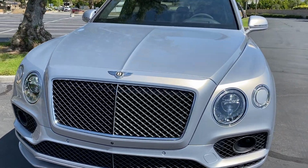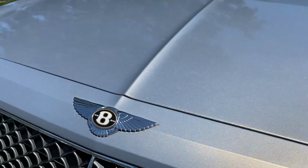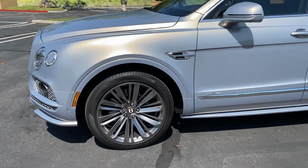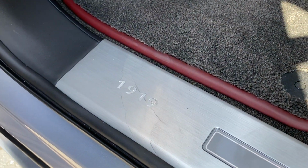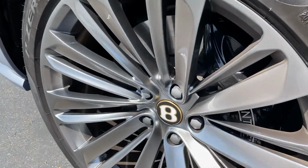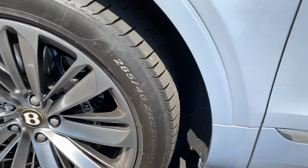The Centenary spec means that all of the Bentley badges have a gold accent to them, along with this date stamp, 1919 to 2019. That's Bentley's 100-year anniversary, their centenary. They were formed in 1919, and this model year is 2019, so it's got the 2019 stamped on the other part of it. Here's another example of that, 1919, 2019, and gold accents abound. And I didn't just not actually close the door because this has soft closed doors. You can get close and it'll close it the rest of the way for you. More gold accents and then speed badging.